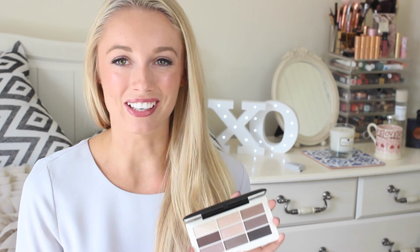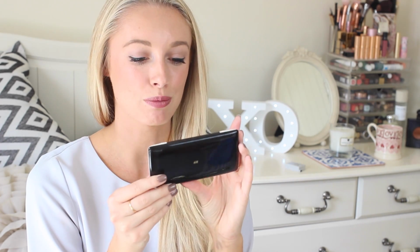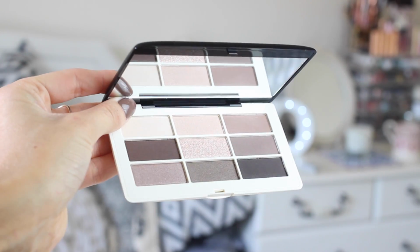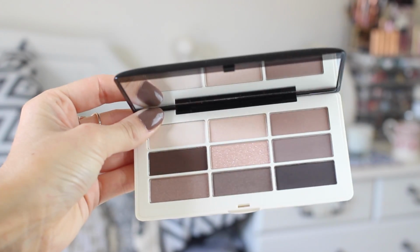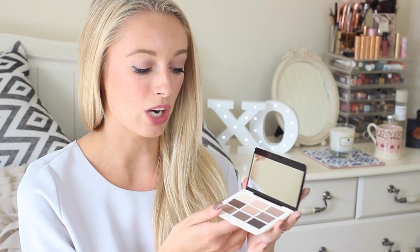And even though I didn't need any more eyeshadows, I just have so many eyeshadows, and especially brown eyeshadows, I also picked up one of their smoky eye palettes. So this is the Eye Colour palette in Smoky Nudes, and it just has the most incredible selection of brown eyeshadows. This one does have a lid in the mirror, and it was $9.99, so probably the most expensive out of all the bits that I bought, but I think it's incredible value still.